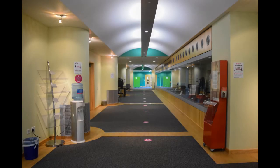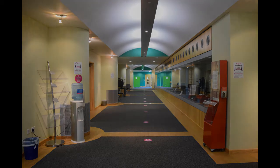The long gallery has been cleared of furniture. Please continue down the corridor towards the lockers at the end, keeping to the left if anyone is coming the other way, and ensuring you keep at least 2 meters apart.